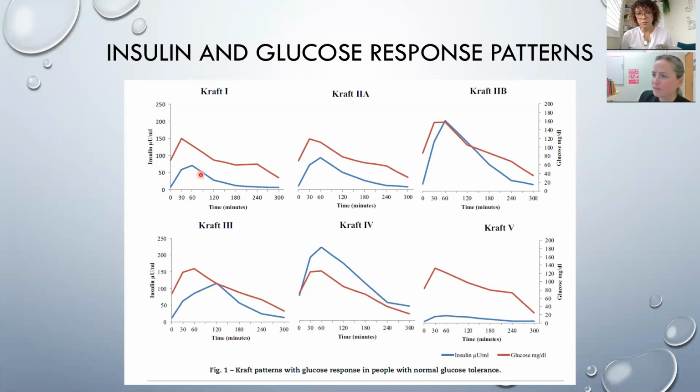Now, a lot of people seem to think people progress through the patterns. We have no evidence to support that. Kraft did cross-sectional work. There is some theoretical evidence to suggest that you might go through 1, 2, 3. But I believe the 4s are in a class of their own.